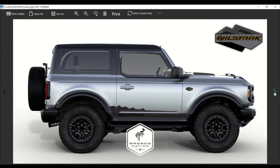What we see here is a Wildtrak. This baby, with these graphics, starts at $50,370. That's just a Wildtrak, folks, not including the graphic option. But with the option list, that baby can probably get all the way up into the $70,000 range. Now the base two-door and four-door Bronco, of course, we all know starts at about $30,000.